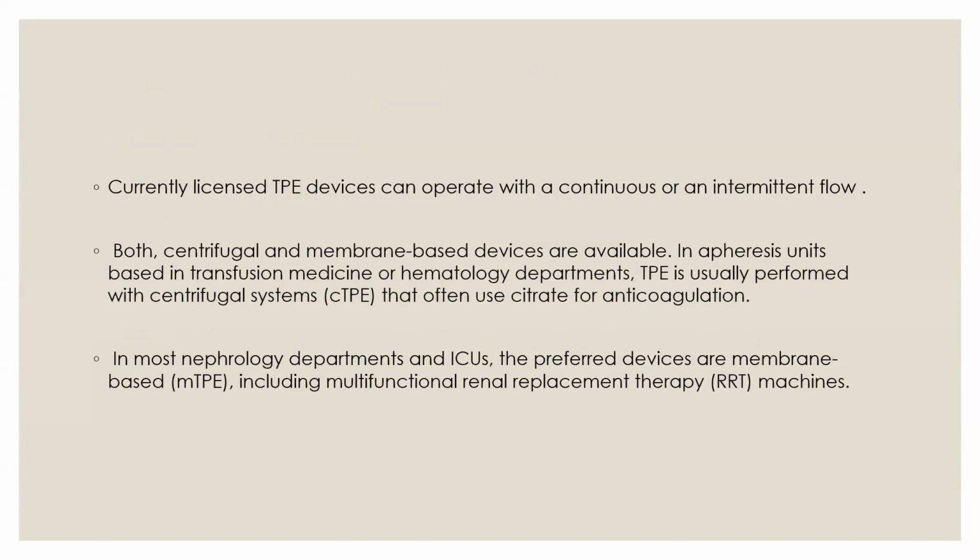Currently licensed plasmapheresis devices can operate with continuous and intermittent flow. Both centrifugal and membrane-based devices are available. In an apheresis unit based in the transfusion medicine or hematology department, plasmapheresis is usually performed with a centrifugal system that often uses citrate for anticoagulation. And in most nephrology departments and ICUs, the preferred device is membrane-based, including multifunctional renal replacement therapy machines.